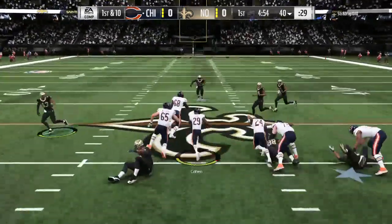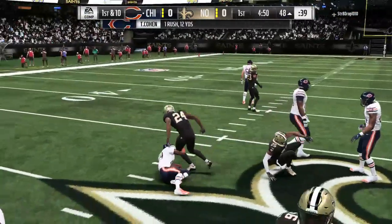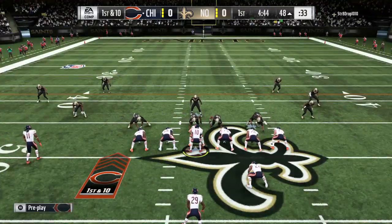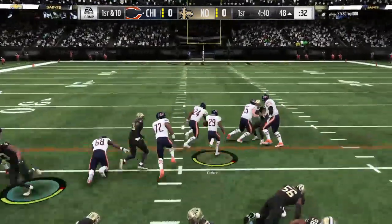Here's the first carry for Tariq Cohen. And he'll be taken down, but not before he gets into enemy territory. Nice way to start the drive, a gain of 12 and a first down. And that's a run that'll energize an offensive line. They'll take that one all day long.